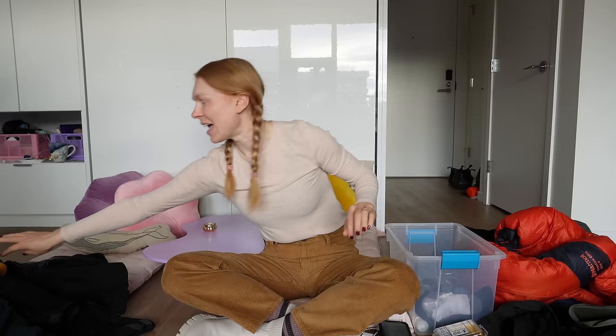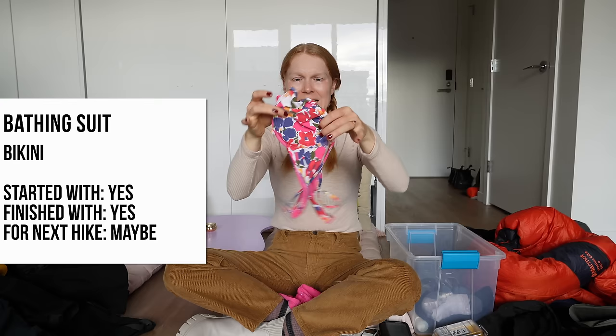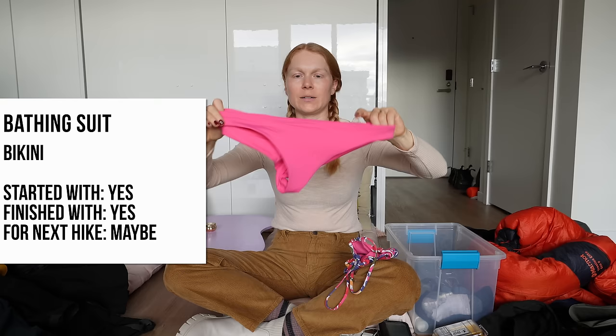Ended up buying myself a bathing suit partway through my hike. So I bought a small one that I thought would be light. I bought it when I got to Oregon, like the first town in Oregon, and I used it 3 times and then I never used it again, but I carried it all the way to the terminus. So I don't really know if I would carry it again, to be honest.